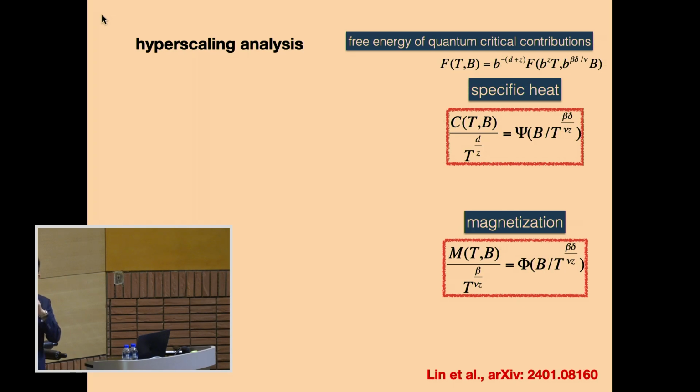When the system is close to the quantum critical point, there will be only one energy scale, which is the quantum fluctuations of the order parameter. Assume people can write down the free energy for those quantum fluctuations, and we start to perturb the system by temperature and field. Smart people can write down the free energy in this form, and we just calculate the specific heat out of the free energy, and also the magnetization out of the free energy.